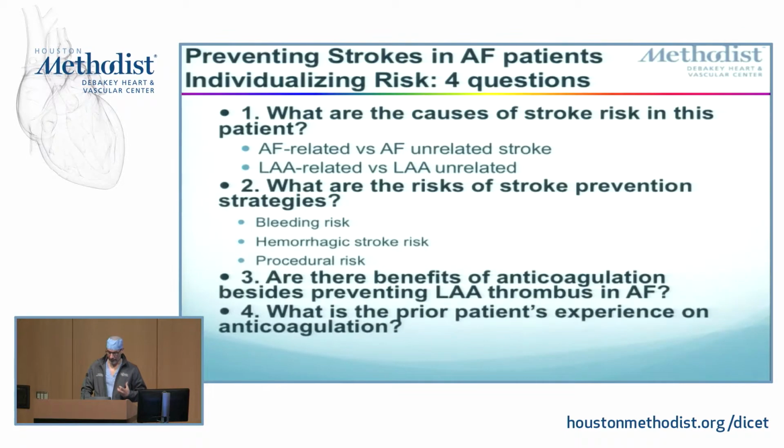So going back to our approach to decide who would benefit from appendage closure or not, we need to think risk of stroke, like I said, and then what are the specific causes of risk of stroke in the patient that we're trying to individualize. Do we have AFib-related risk of stroke or also competing non-AFib-related risk of strokes, such as complex plaque in the aorta or carotid disease. And then what is the benefit? What are the risks of stroke prevention strategies in our individual patient?